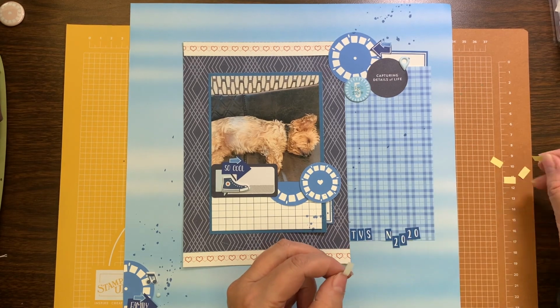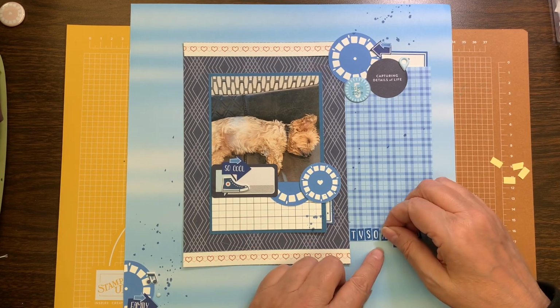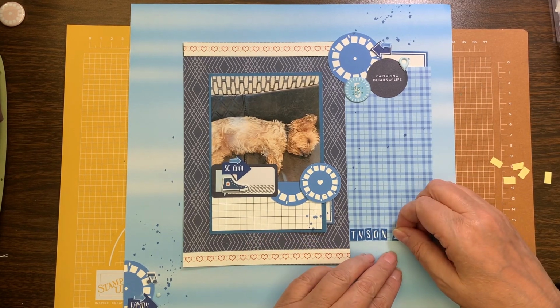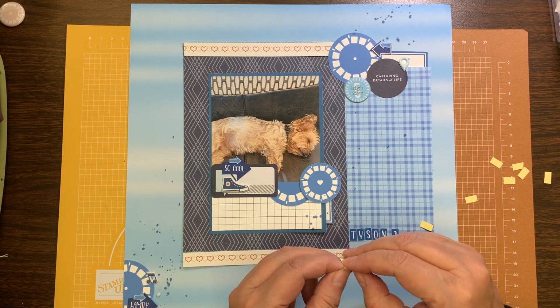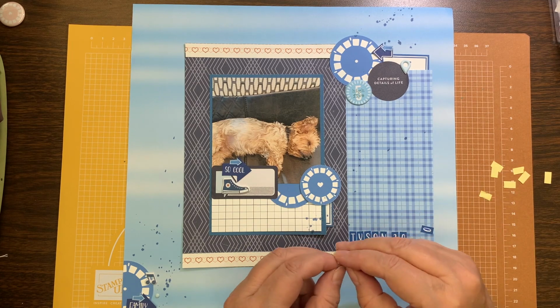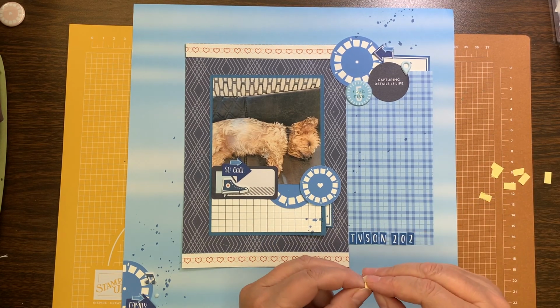So this ended up being a whole lot of fun. I did 3 embellishment clusters, one right at the bottom left of the layout, one right around the journaling card and the photo, and then one to the top right of that pattern paper cluster. And that's it. That's going to complete this layout.